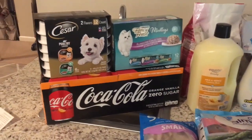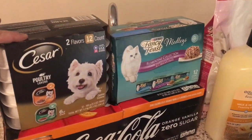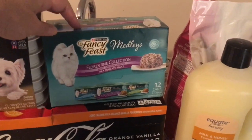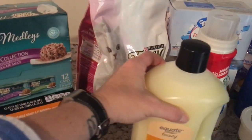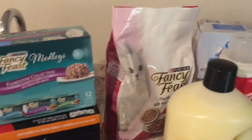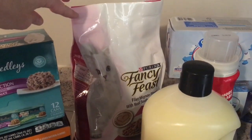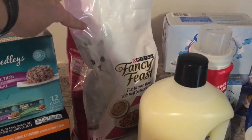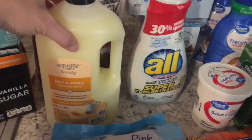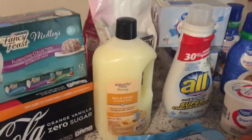I'm going to start with fur babies. My puppy, I got him some canned food, and then for my kitty, she also got wet food. And my kitty cat, she has just turned a year old, and so I'm going to transition her from kitten chow to adult dry food, and so that's what that is for. And then I did get this milk and honey foaming bath.